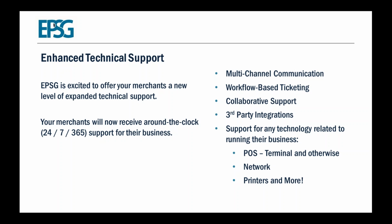They also support any technology related to running the merchant's business. So not only do they have support for a merchant's terminal and PIN pad, but they also are able to support a merchant's PC, their printers, their network, anything which a merchant would use to help run their business.